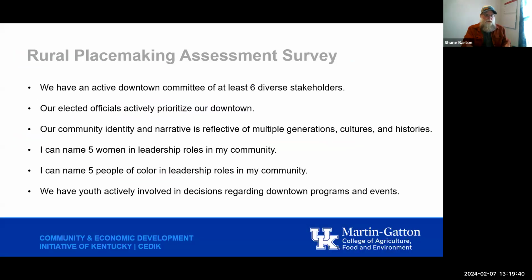Okay, so if we think about what we were talking about in terms of readiness, what we touched on in that 9-point scale, from no awareness to community ownership, you'll see some of those themes emerge here in some of these questions. Now, these are not all of the questions. These are just some of the questions, and I just wanted to pull out some of them momentarily. So the first question is, do we have an active downtown committee? Do we have a team of at least 6 people who are committed to this idea, this project? Do we have elected officials who are actively prioritizing our downtown or our topic at large, right?